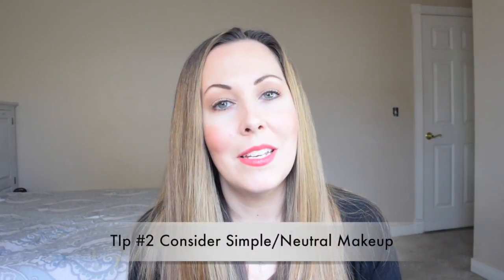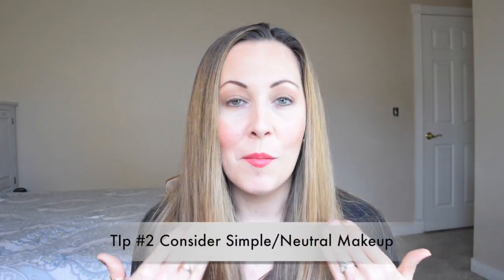So my second tip is to consider the rest of your makeup. When you're applying your makeup, consider doing a very simple, neutral look, especially if you're working on trying to find the right tone of red for your lips. Today I did a really simple look, 1 because it's daytime, and 2 I really wanted to showcase my lipstick.